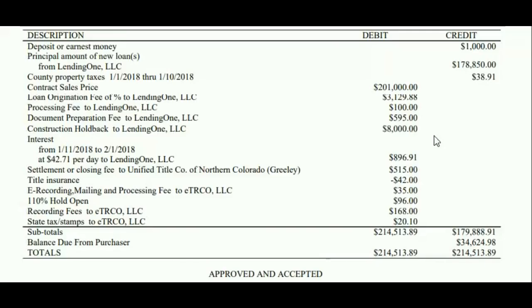All right, let's get straight to how I bought this house. All right, so what you're looking at here is the settlement sheet from when I bought this property. So I sort of bought it from a wholesaler. The wholesaler couldn't make the deal work with the sellers. They asked me if I want to try and negotiate with them. I actually got a deal done. So I ended up buying the house for $201,000.